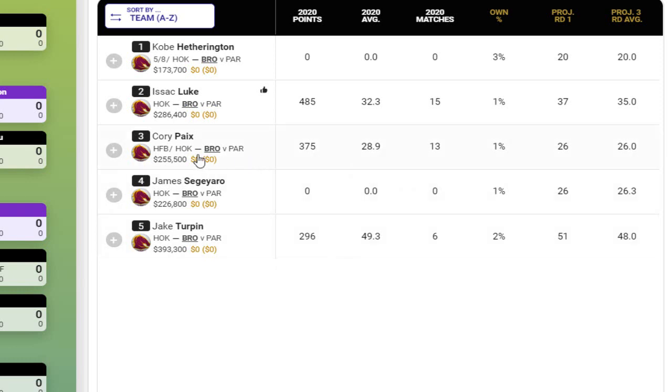The only guy that I'm not really tempted by, but he is a watch, is Corey Pace, because honestly, he's starting very cheap, $255K. He averaged 29, and he's a good young player. Didn't play many minutes, but I think he's definitely one for the future. The Broncos haven't gone out and signed another gun dummy half at the moment, so I think they are blooding Corey Pace to become one of their premium dummy halves.